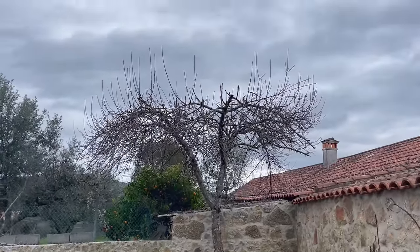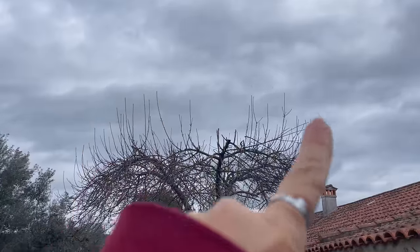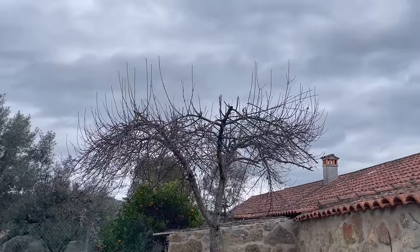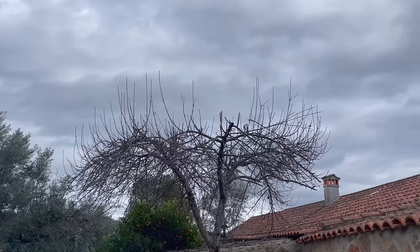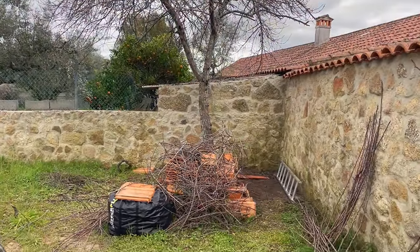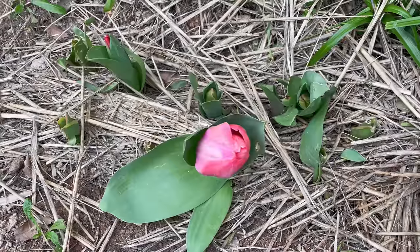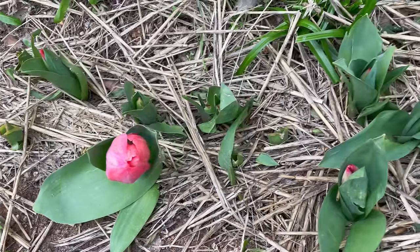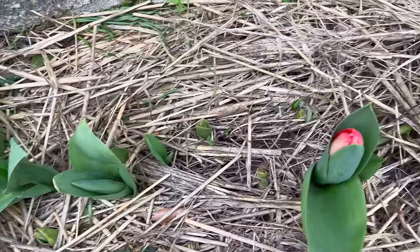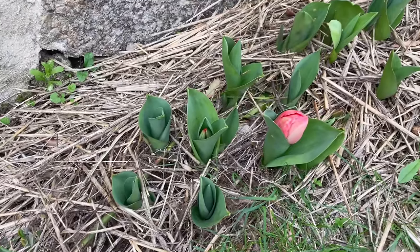I managed to chop all the really, really tall sticks from all over the top of the tree. It was quite a mammoth job in the end, but I'm happy that it is finally done. And now I just have a lot of sticks everywhere. And my tulips have started to bloom. They're very short at the moment, but I guess they're going to grow up.